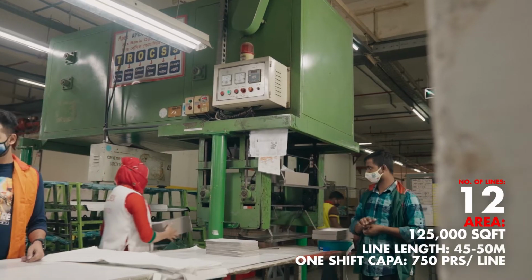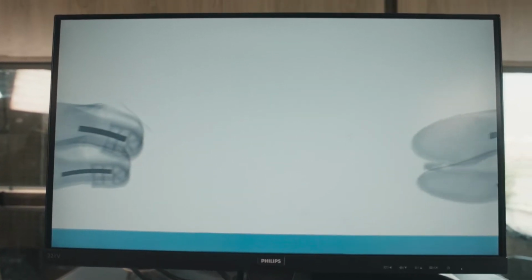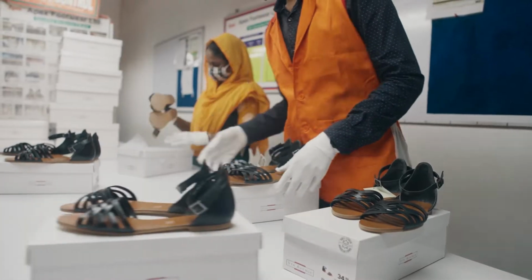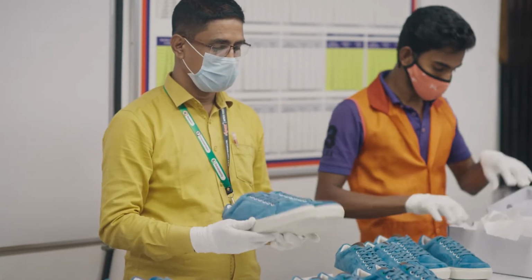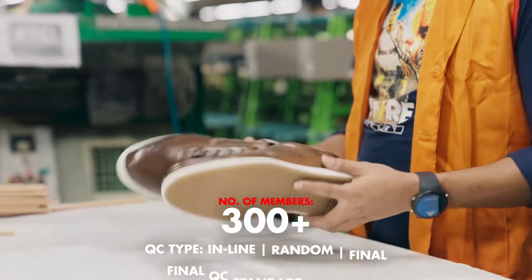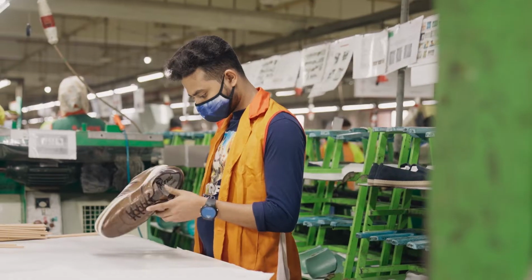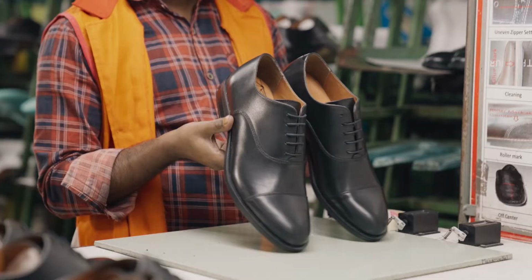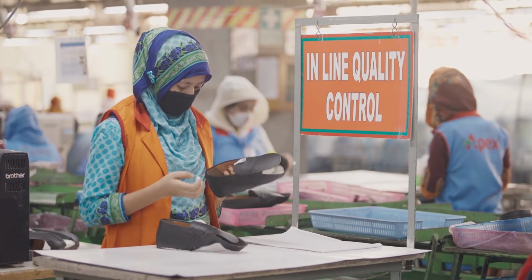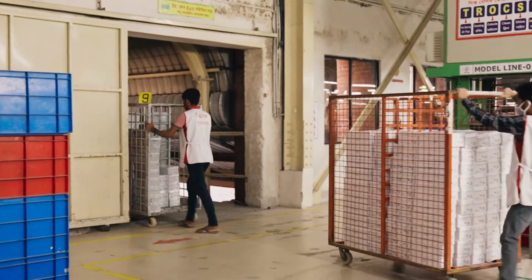Then the shoes are packed and passed through a UV tunnel and X-ray machine for a final check. We have adopted the AQL 2.5 standard to ensure quality footwear. Visual reminders of key quality checkpoints can be seen in our inspection areas. Although random checks are conducted at every step, starting from leather selection all the way to lasting, a final inspection is performed by the QC specialist before shipment.